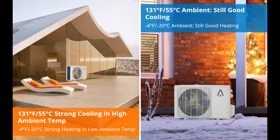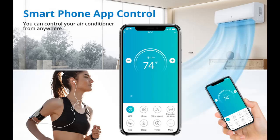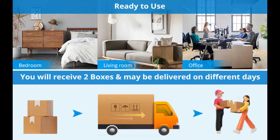Smart Wi-Fi and Alexa voice control. Control your mini split AC effortlessly via the included remote or smartphone app with Wi-Fi connectivity. Compatible with Alexa and Google Assistant for hands-free voice commands. Adjust temperature, switch modes, or set schedules from anywhere.